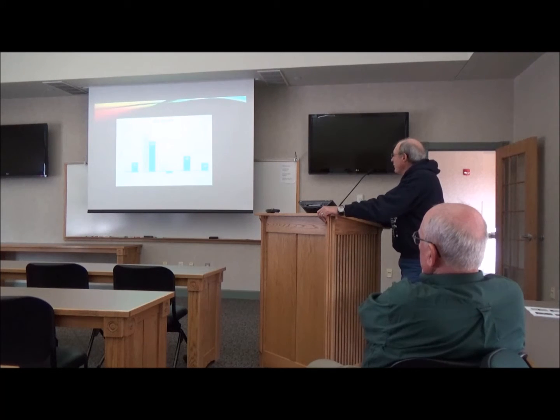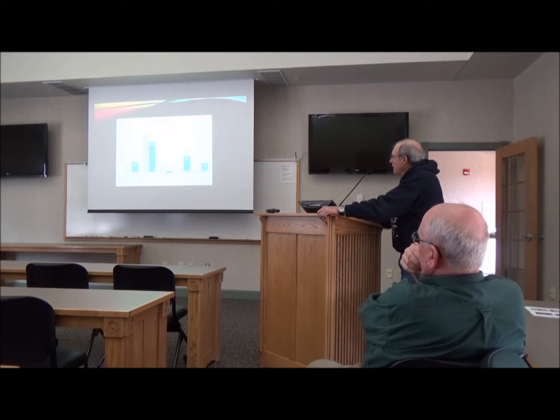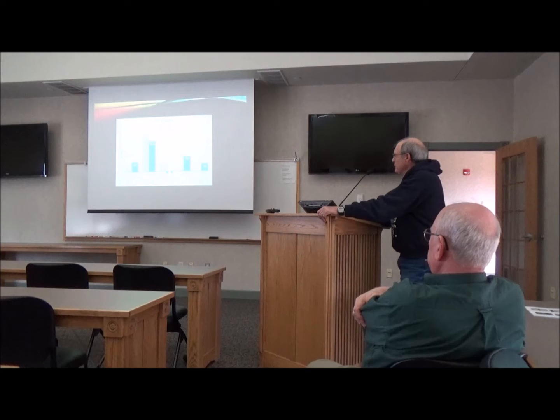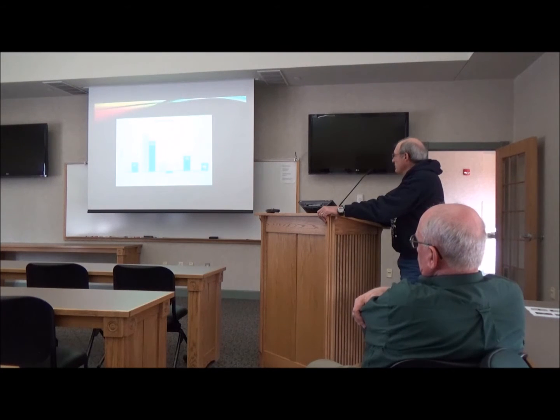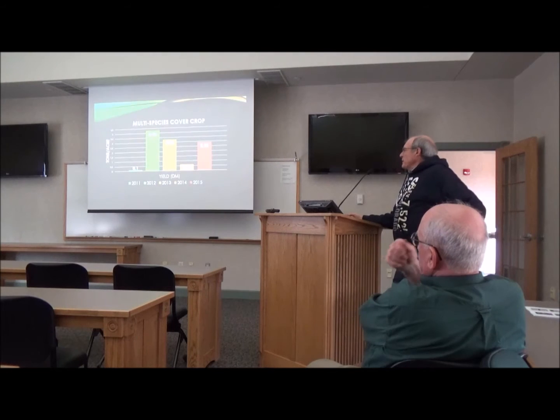So let's take a look at the net return. Where's your net return? In the beginning, as things began to build, you see now in year 3, we're still not showing a huge profit or any profit with our wheat in year 3 on the rotation wheat. But come year 4 and year 5 this year, notice we're now showing good profits without applying any nitrogen fertilizer. We're adding no nutrient. So maybe we can take a look at those other crops.